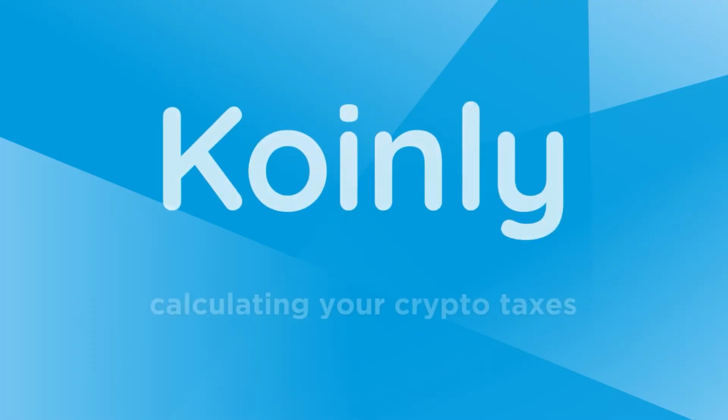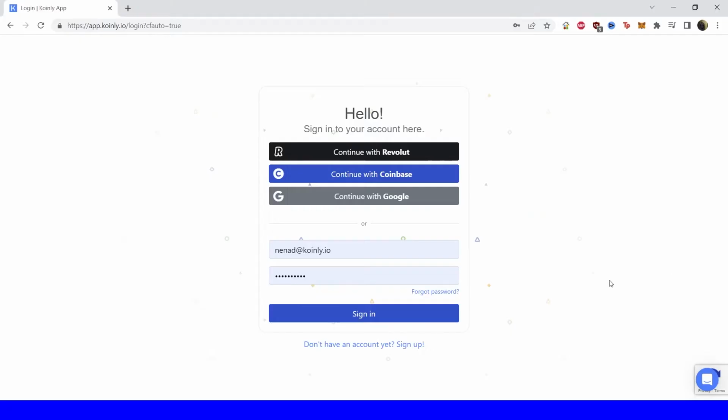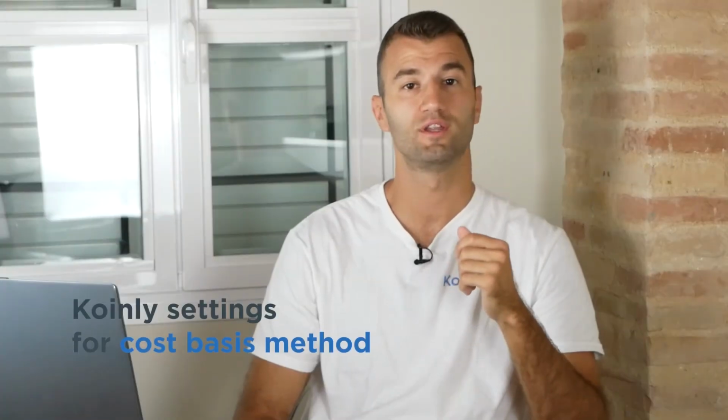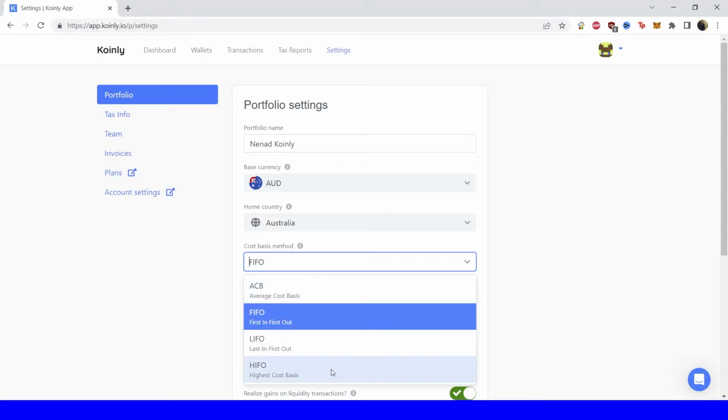Okay, so let's look at how you go about calculating your Aussie crypto taxes with Koinly. To get started, you're going to sign up for a free account and then select your base country, Australia, and currency, AUD. Now, let's look at some important settings that you'll need to select, starting with your cost basis method. For individual investors in Australia, Koinly supports FIFO, LIFO, and HIFO, which are all allowed by the ATO. If you're a trader, you can only use FIFO.